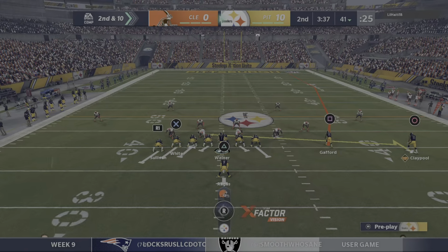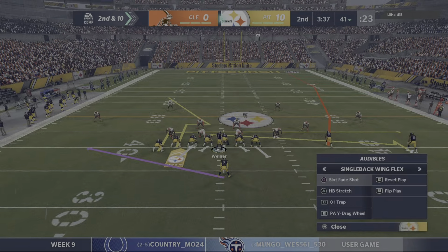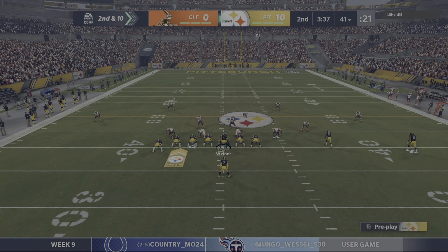Here now is second and 10, again from the 41. Now a handoff here to his running back. And he's going to take this one up only to about the 44-yard line. He'll get only three there, so it leaves him with a third and seven ahead. Brandon, all things considered, they have to feel pretty good about getting that type of a gain considering the blitz that they just had against him.